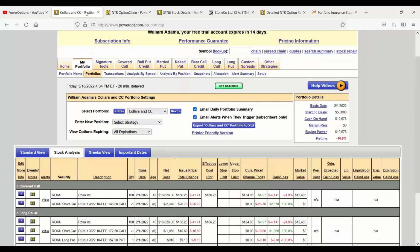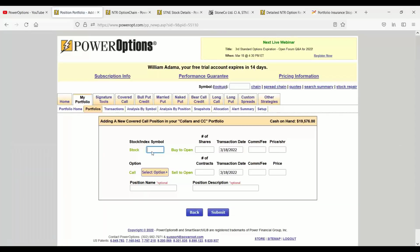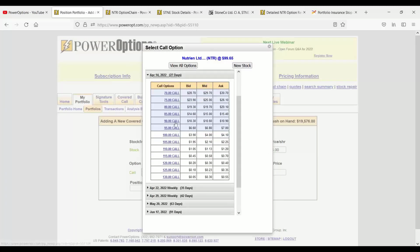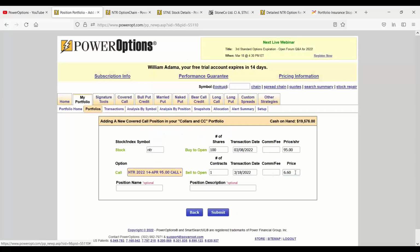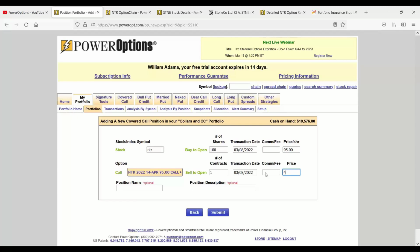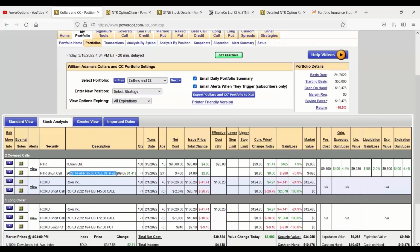Okay, so let's go back here. We're going to enter in a covered call. Now, I haven't tracked NTR, so I don't know if you could get in at 95 at any time. We're just using this as an example. We're going to buy 100 shares at 95, and we're going to sell that standard expiration April 95 call for the current at the money price of $4.